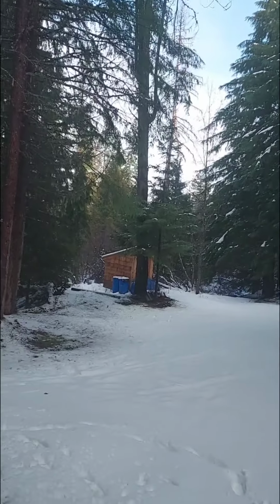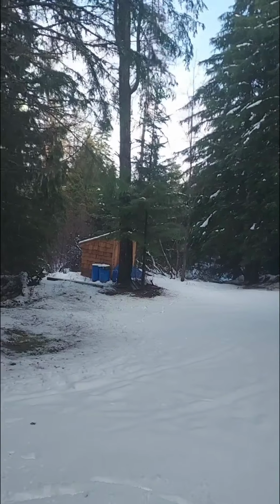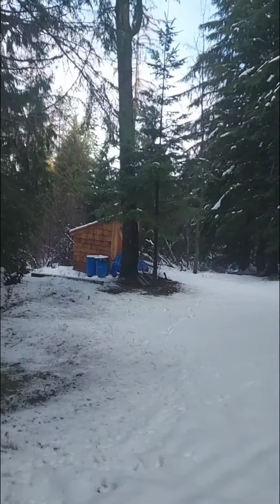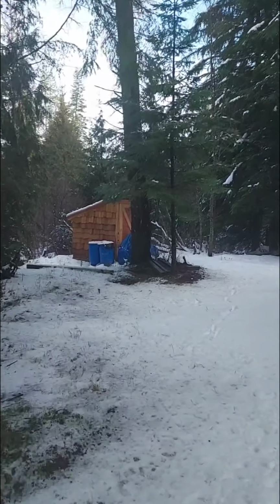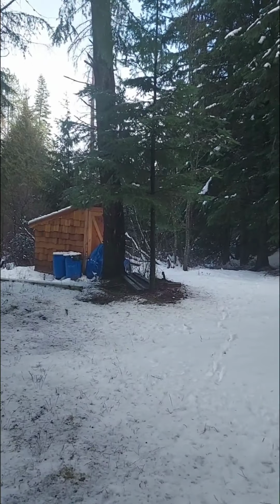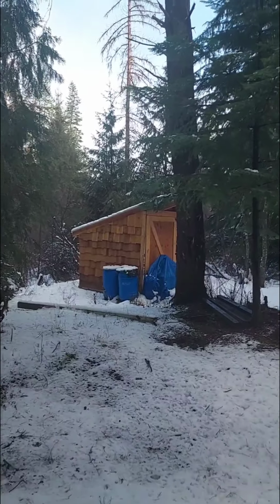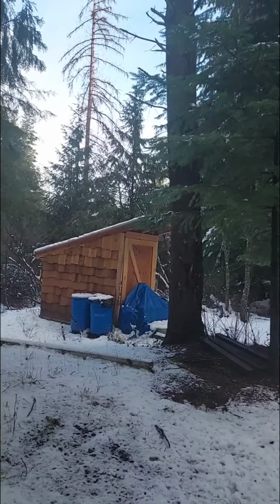This is our outhouse. It's not necessarily what we call it, but it has a chemical toilet inside. And you can see the 2 barrels. That's where most of our water comes from. We have a 12-volt pump that goes in there so that you can wash your hands. There's actually a little shower inside there that we pull out and hang under the awning.